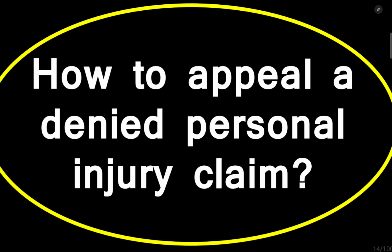Understand the reason for denial, review your insurance policy, gather additional evidence, write a formal appeal letter, work with an attorney, appeal through a state agency, consider a lawsuit if necessary, and stay patient. Reiterate that while having a claim denied is challenging, there are multiple ways to appeal and fight for the compensation you deserve. Remind them that persistence and patience are key, and with the right strategy, denied claims can often be successfully overturned.